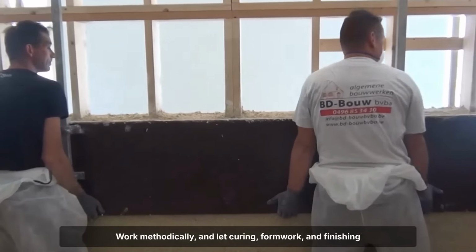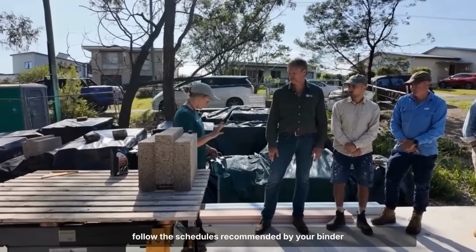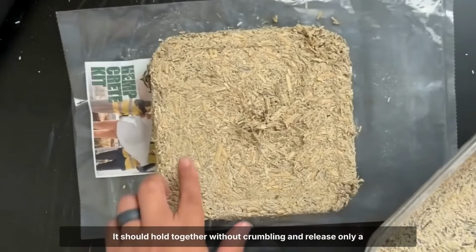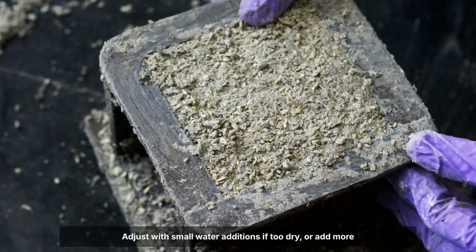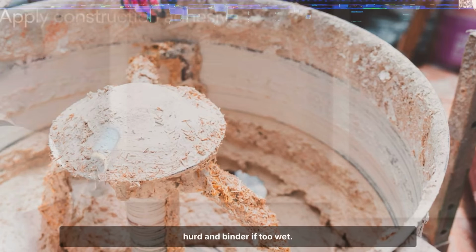Work methodically and let curing, formwork, and finishing follow the schedules recommended by your binder manufacturer. Test by squeezing a handful firmly. It should hold together without crumbling and release only a few drops of water. Adjust with small water additions if too dry, or add more hurd and binder if too wet.